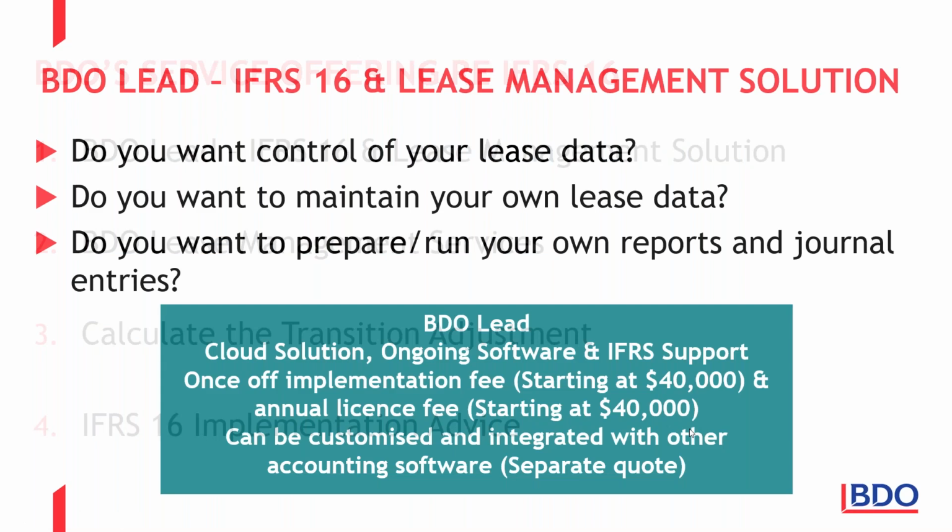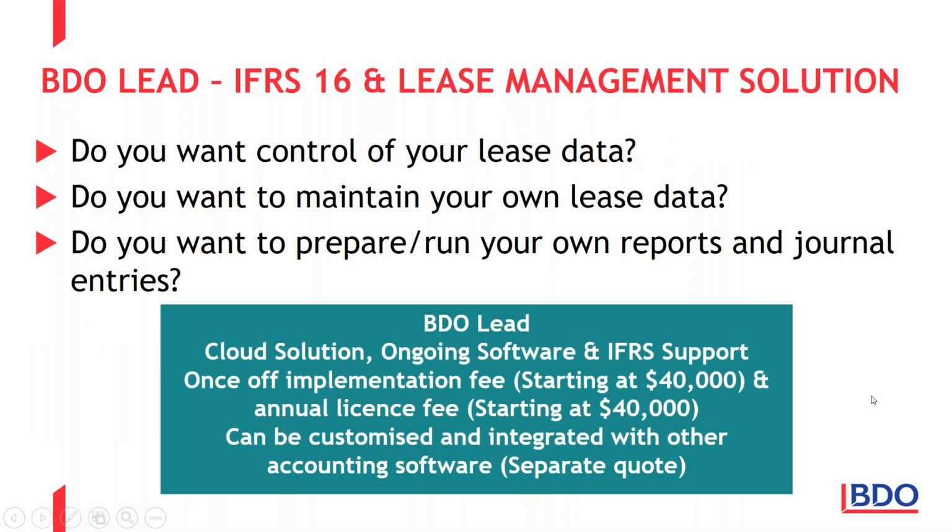I've prepared some slides on each of the alternatives. If you're interested in more information, I've even included some pricing to give you an idea. When would you be interested? The clients that we've worked with, the ones who want BDO Lead, the full technology solution, want control of their lease data. They want to maintain their own lease data, so their staff want to go in every day and make changes and update things.